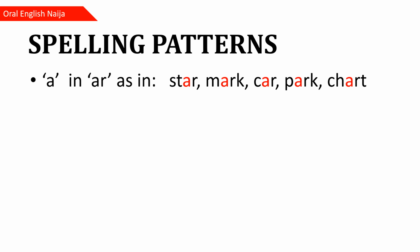So what are the spelling patterns you need to look out for? Well, the first one is A in AR, as in star, mark, car, park, chart. You'll note here that the R is pronounced, unlike the British version, because the Americans pronounce the R. So it's star, mark, car, park, chart. So take note of that.